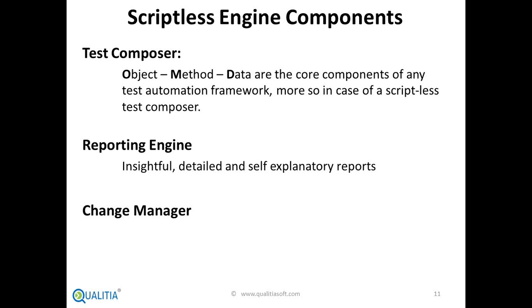So any test automation failure can directly be picked up by a developer. A look by the developer at the test case exactly helps him know what the issue is, what kind of data has been used.